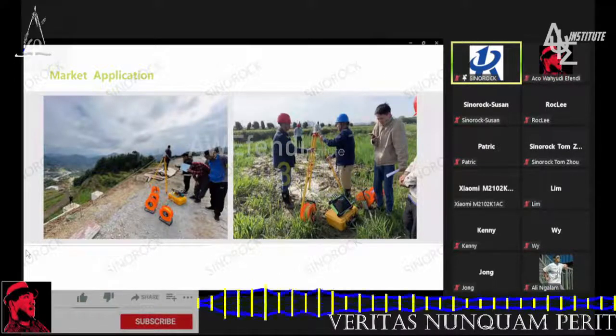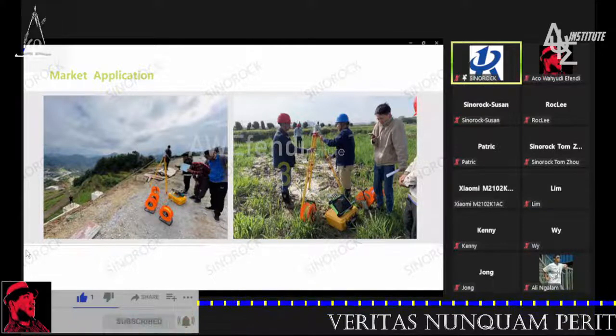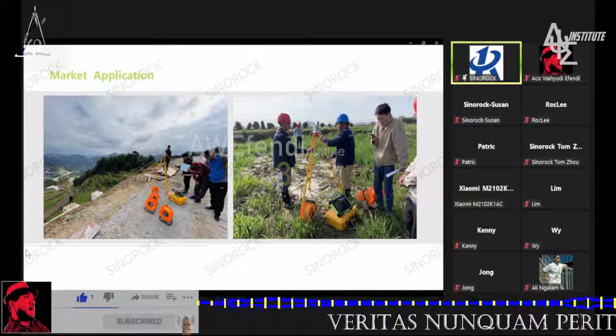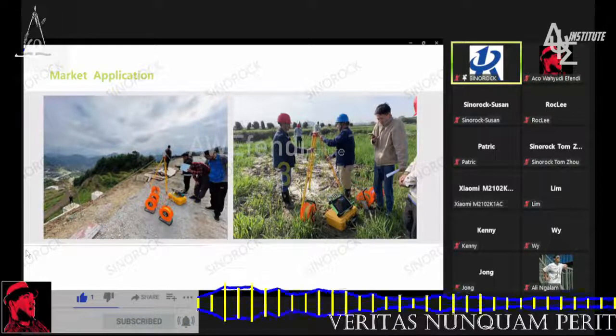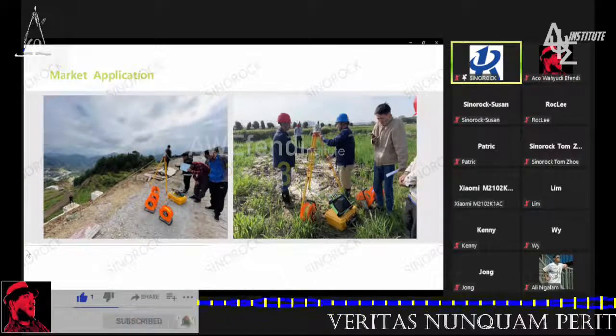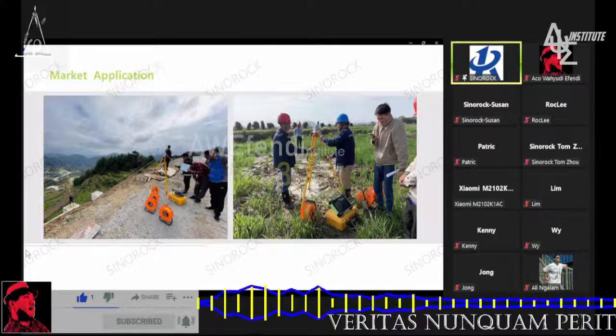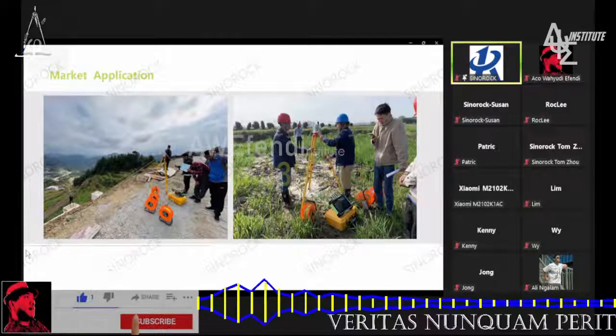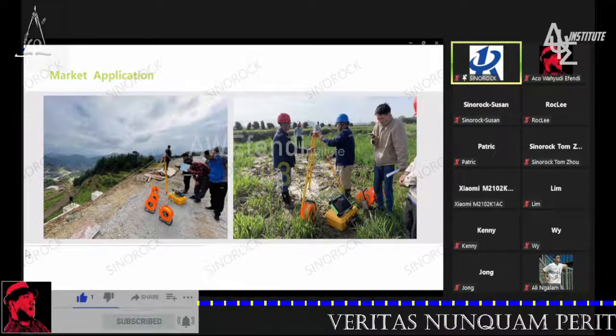RSM-SY7D 4-channel cross-hole sonic logging tester adopts new control technology, which has faster transmission and reception speed and higher testing efficiency. For 4 pipes, 6 profiles can be completed at one time. It is widely used in the domestic market. The RSM-SY7 Sonic Logging Pile Integrity Tester is used in the pile testing project of Hong Kong-Zhuhai-Macau Bridge.